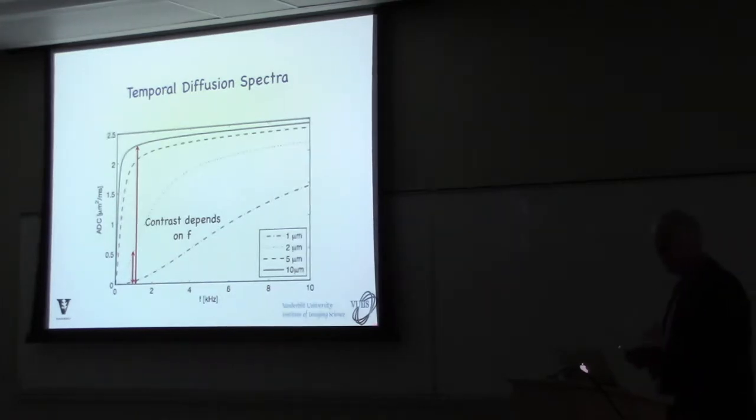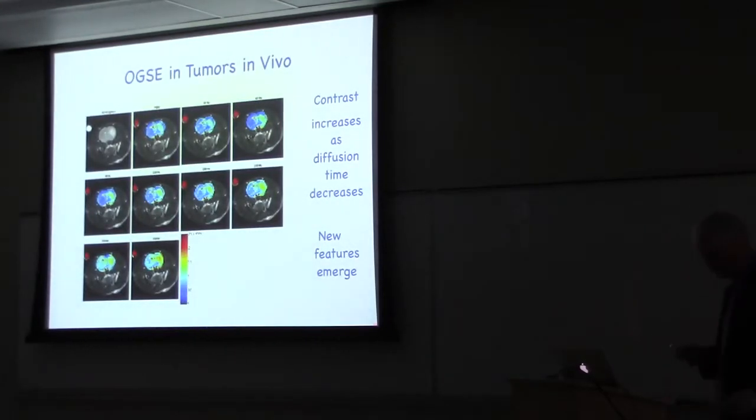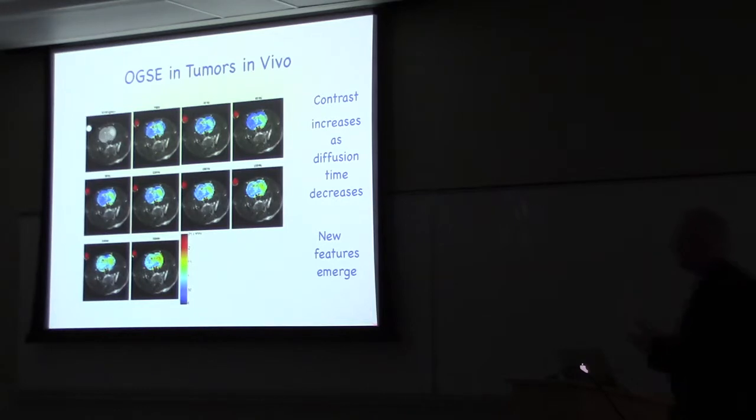So where does that play a role? Well, we showed a couple of years ago that these are images of a rat brain with a tumor. This is the conventional proton density weighted image, depending on T2. This is the conventional pulse gradient spin echo measurement. And you can see there's a change on the tumor side compared to normal. And then these are different measurements taken with increasing frequencies. And by the time you get up to, say, a couple hundred hertz, instead of a kind of homogeneous block here, you begin to see heterogeneity within the tumor. You begin to see new structures evolve and new contrasts come out.